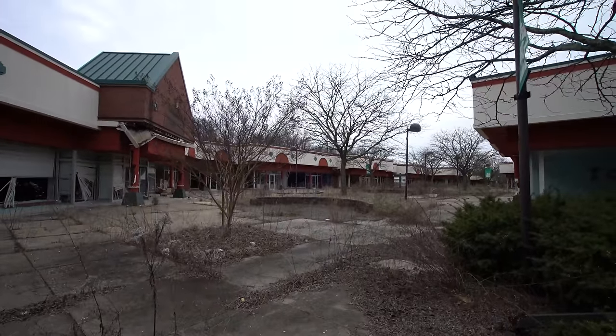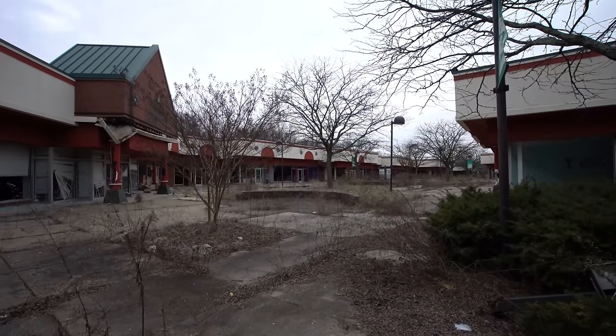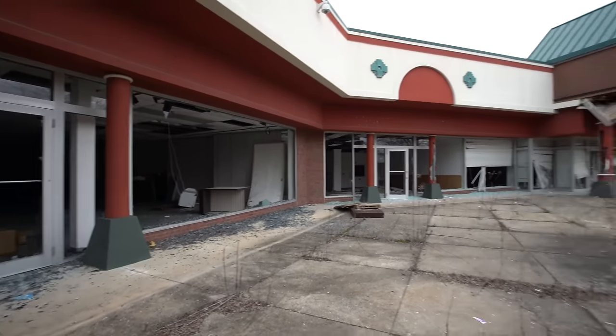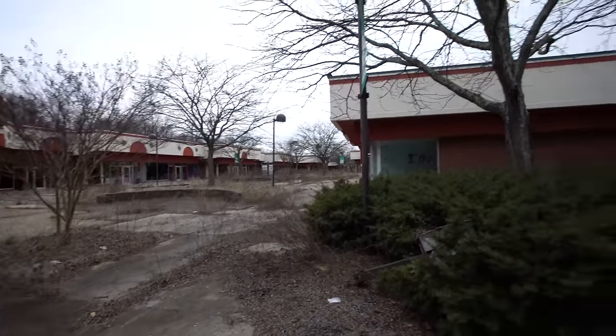So weird to be in an outdoor shopping center that's just completely destroyed, but at the same time, kind of unvandalized in a way. There's a lot of broken glass everywhere, but surprisingly not much vandalism.